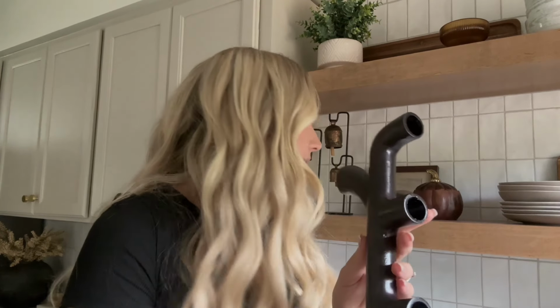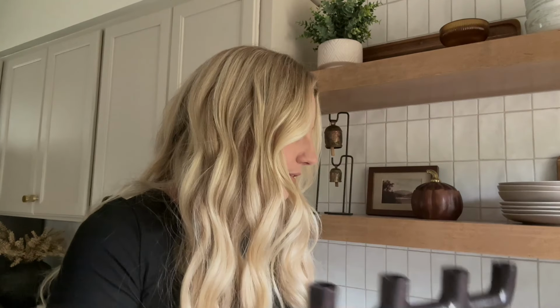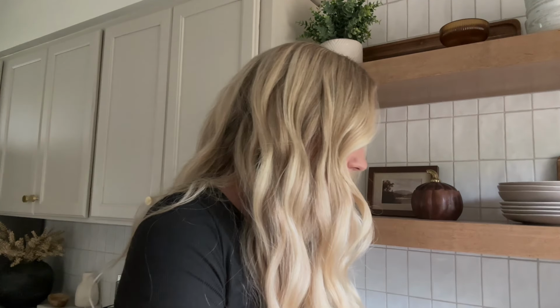I also got this candle holder. It was on sale for $19 from Urban Barn. I think it was regularly $40, to be honest. And they also have these beautiful candles that I got. They're twisted and this beautiful green, which I thought was perfect for fall and also perfect for Christmas. So I could see me using this again on my dining table, my coffee table. I have decided I'm going to style this on my dining room table, so stay tuned.